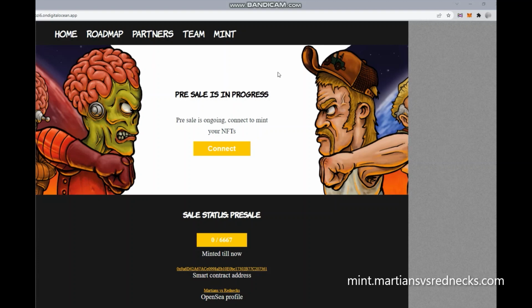There are a few things you will need to have set up for the minting journey on the private sale. One is MetaMask installed in your browser, pointing to the Ethereum mainnet. You will need some ETH in your wallet, enough to cover as many NFTs as you want to buy, plus any gas fees on top of that. You will also need to be on the whitelist. So let's get straight in here.